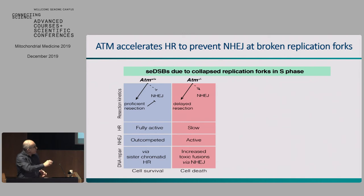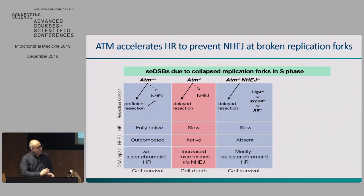Now, many of these double-strand breaks can still be repaired by homologous recombination, but what actually kills the cell is non-homologous end joining, ligating some of those and causing chromosomal translocations. And of course, what happens if you lack ATM but also lack non-homologous end joining is that even though resection is delayed, there's no bad DNA repair pathway in this context, and so these double-strand breaks are repaired more slowly, but nevertheless, they do get repaired.